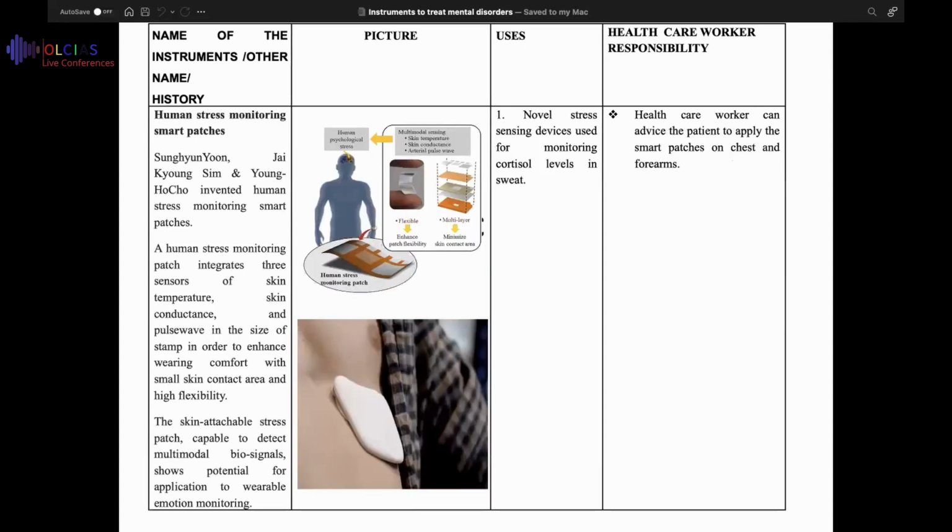Okay, next slide. You can observe the picture here. This is a patch. The person is wearing a patch on the abdomen, very near the chest. These are human stress monitoring patches. It monitors skin temperature, pulse wave, etc. Basically, this is a very good patch placed on the skin that states how tense you are, giving a biosignal of the emotional response for monitoring. So it's a novel stress sensing patch. If you are stressed and wear this, the cortisol level can be read from sweat glands. The sweat glands reveal the cortisol level so it can be monitored with this stress patch. A healthcare worker can also apply these smart patches on the chest and forearms. Basically, we place it on the forearm, and of course on the chest also. Next slide.